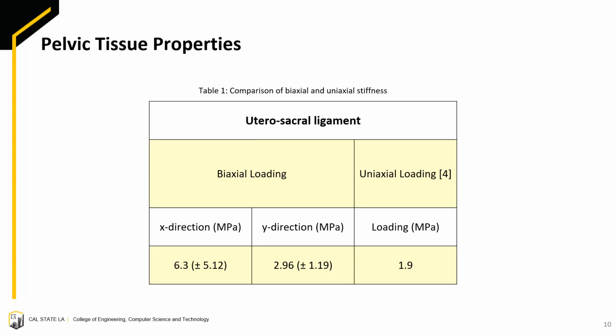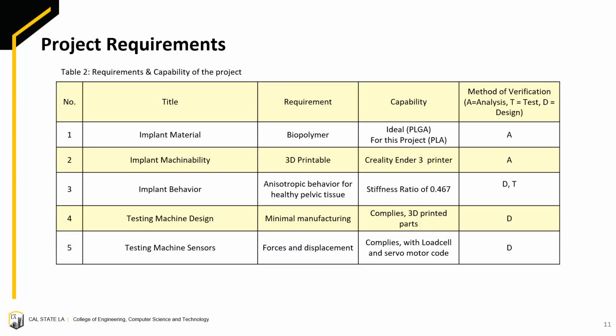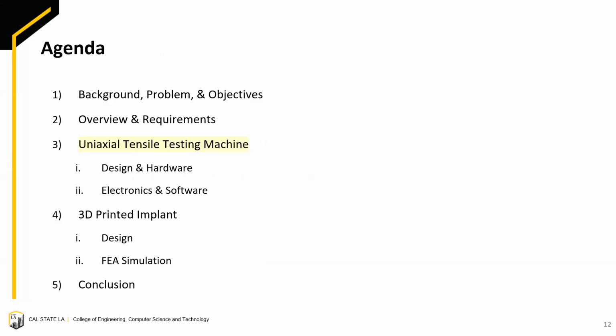The requirements for this project are having a biopolymer that is 3D printable with a structure that is anisotropic, and to build a tensile testing machine that provides force and displacement feedback with minimal manufacturing due to our limited resources. And now Abdu will discuss the uniaxial testing machine design.